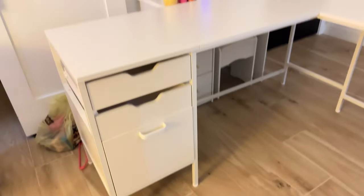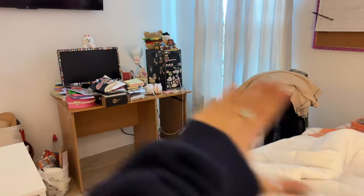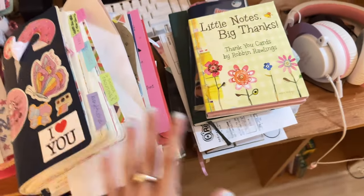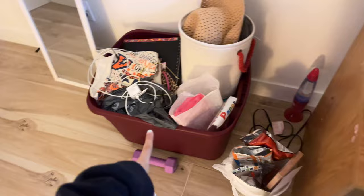My desk is done. This is how it looks. I'm gonna put it right here. I just have to move that crap so that desk can go. Oh, I have so much. And I don't even know where to put a lot of this stuff. Cause I still have some stationery in that tote too.